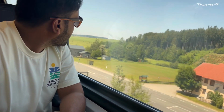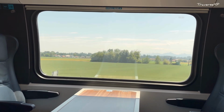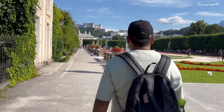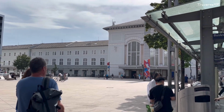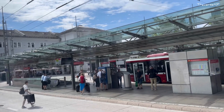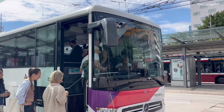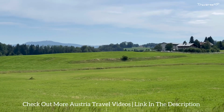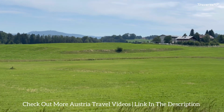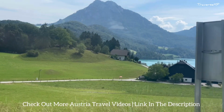Our journey began in Vienna, where we boarded a train to Salzburg. After a day of exploring Salzburg's historic streets, we started our trip to Hallstatt early the next morning. From the Salzburg main station, we took bus number 150 to Bad Ischl Bahnhof. The journey was nothing short of stunning. Picture-perfect homes, lush green hills, and peaceful alpine scenery as far as the eye can see.